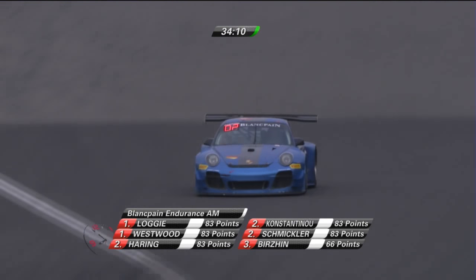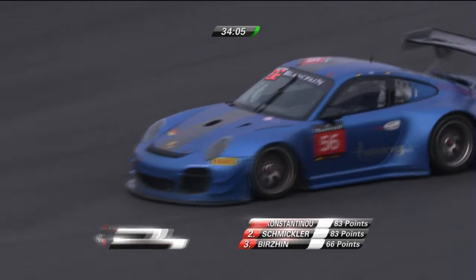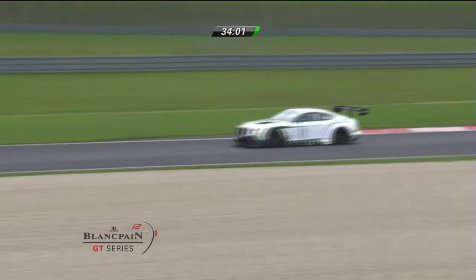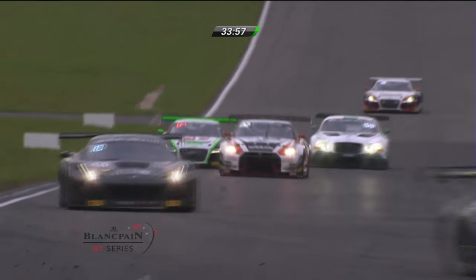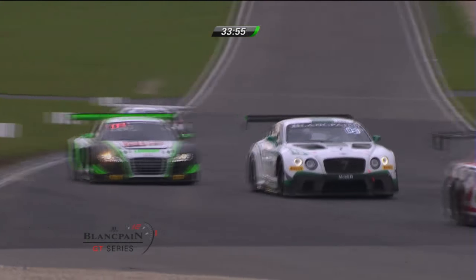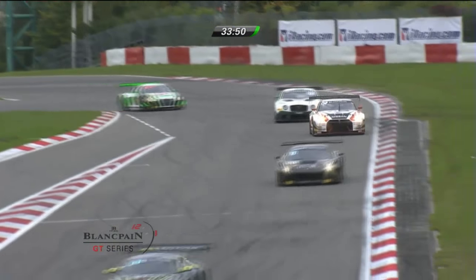There's the second place Porsche within the championship. So that's the Herring, Constantinou, Frank Schmickler car. I think it's Frank Schmickler in it now, is it not? Because he's hugely experienced. It is second in the class. Now, Schmickler is 35 seconds back from the class leading Fabian Barthez, so it is possible that Schmickler might be able to take the win on the road.